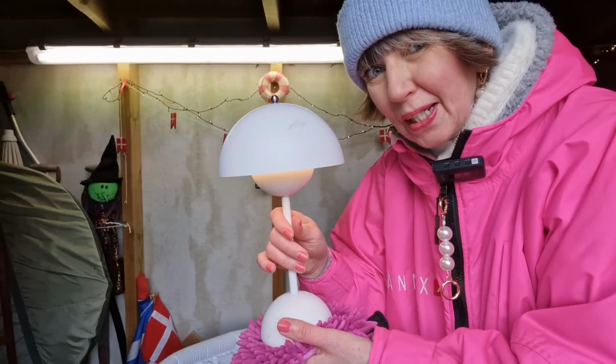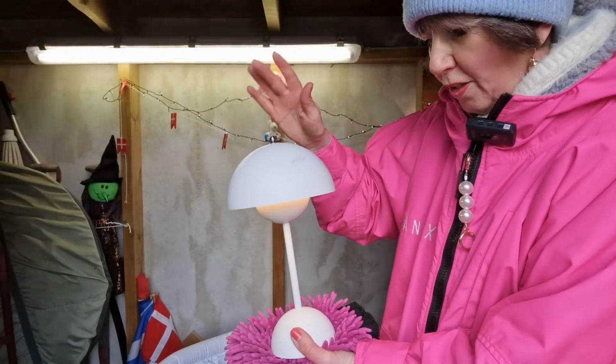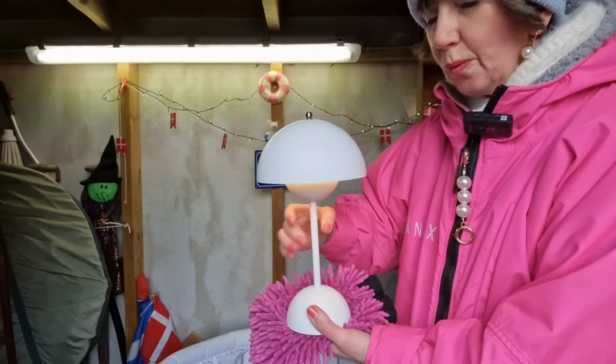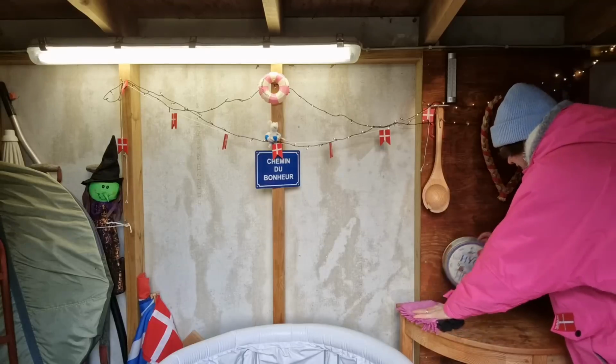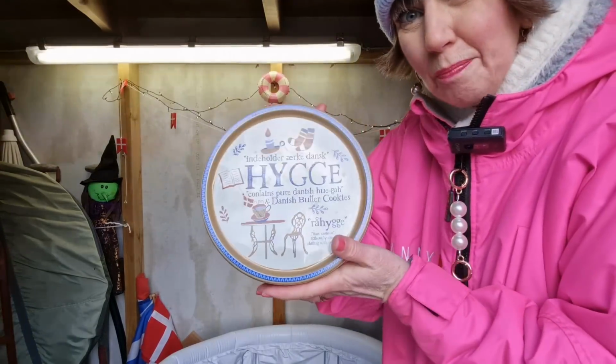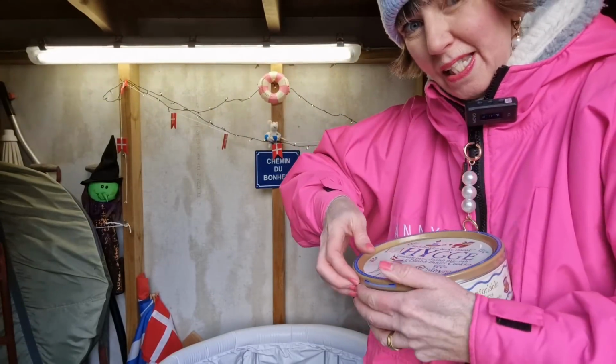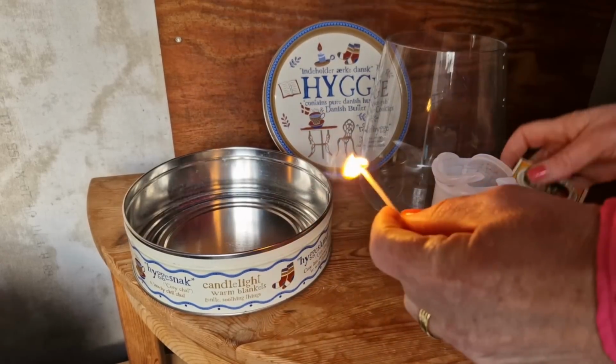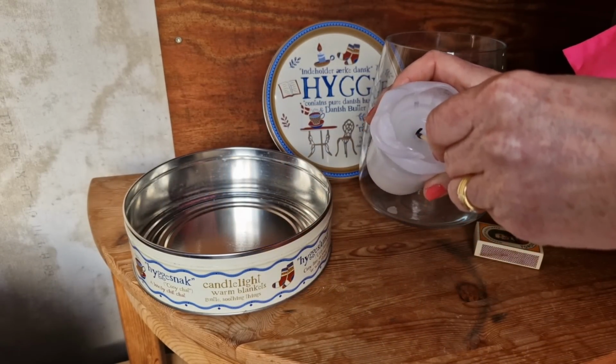And this is the lamp that I bring out with me in the morning, the one that I got for my Christmas last year. It's the USB chargeable one. And in my Hygge tin, this was an old biscuit tin, I just keep some matches for lighting the candle, stops them from getting damp.